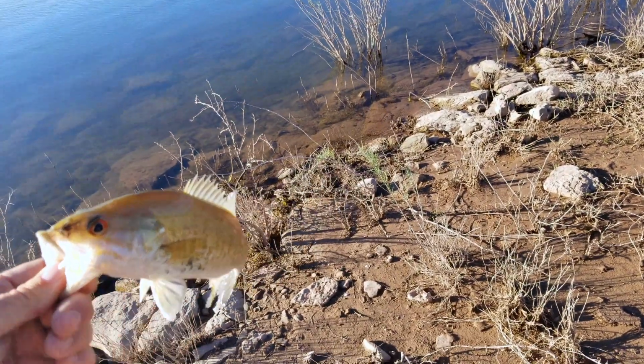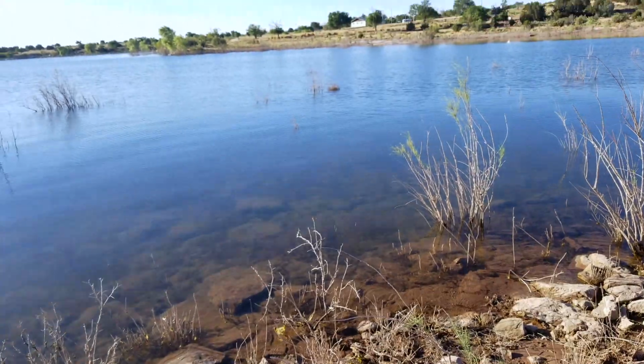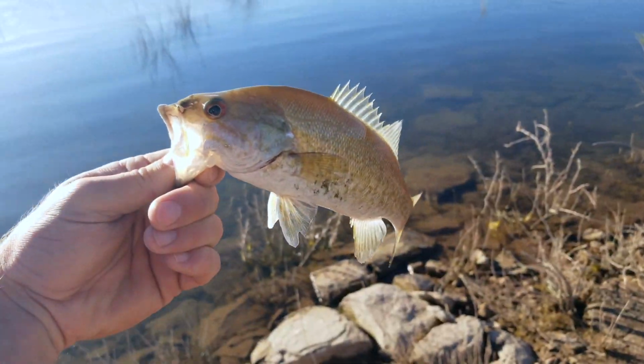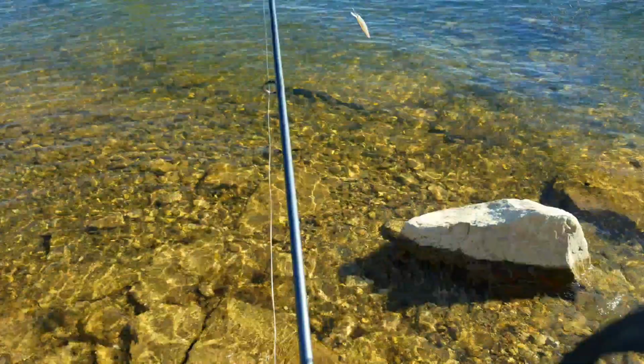One took a little bit longer. I probably cast about 20 more times and then finally picked this one up. It started to get deeper here in this corner, and he smacked it twice. I missed him the first time and then I jerked it and he nailed it again. So, alright, hopefully they get a little bit bigger.